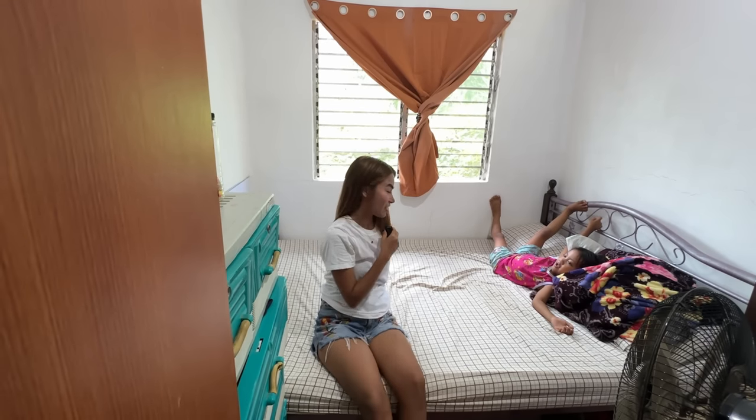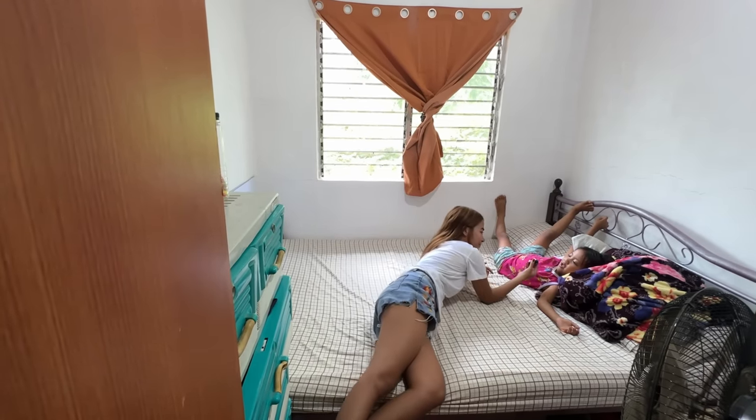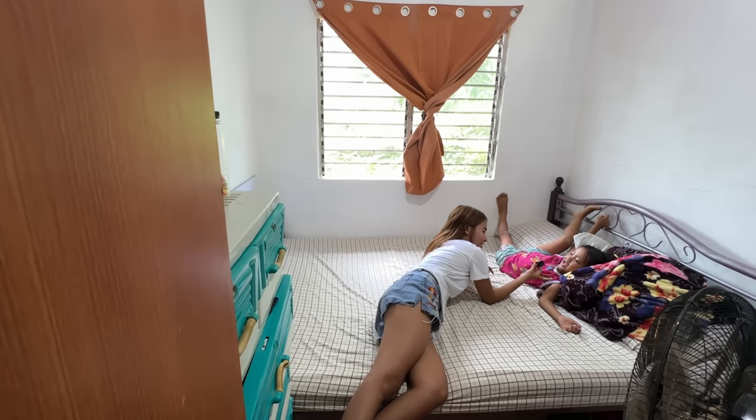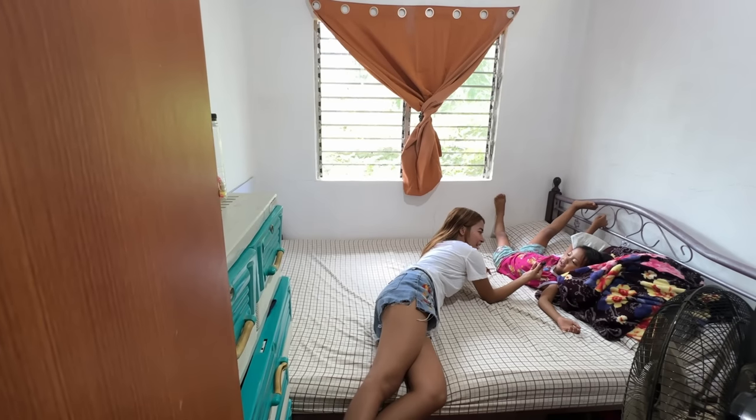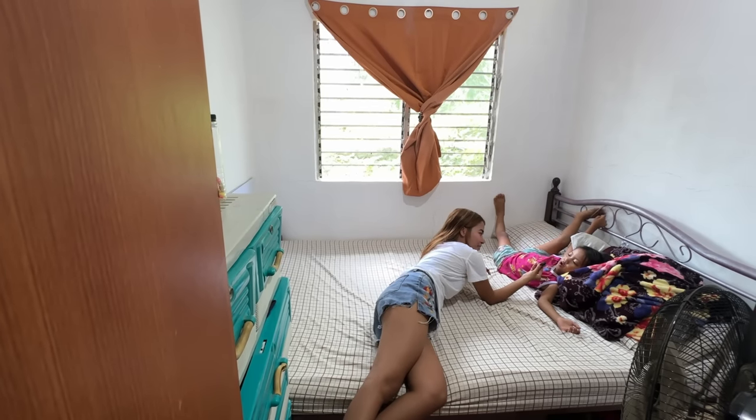Did you say thank you to Tita Doc for your bed? Yes. Can you say thank you, Tita Doc? Thank you, Tita Doc. Say thank you, guys. Thank you, guys. I have a room now.